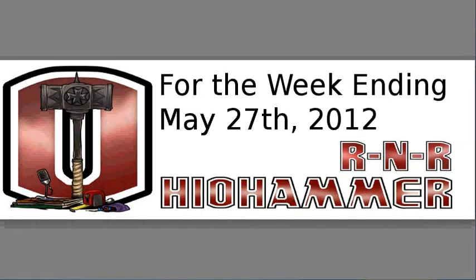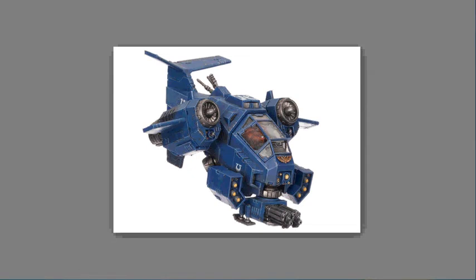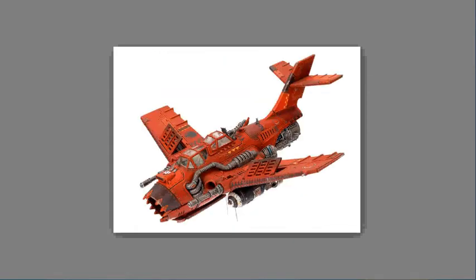First up, the Little Games Workshop news. On the Warhammer 40K Advanced Order section, we get the Space Marine Storm Talon, the Orc Blitzabomber, Burnabomber, and Dakajet. Also released is the Necron Doom Scythe and Night Scythe dual kit.